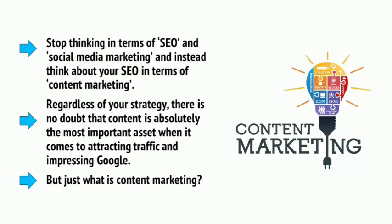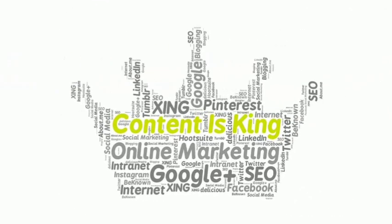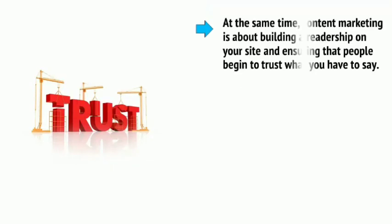But just what is content marketing? Content marketing is about creating content that will help Google to find your site and posts and to ensure you rank highly in the search engine results pages. While this is a powerful and useful effect, though, it's actually only one part of what content marketing is all about. At the same time, content marketing is about building a relationship on your site and ensuring that people begin to trust what you have to say.